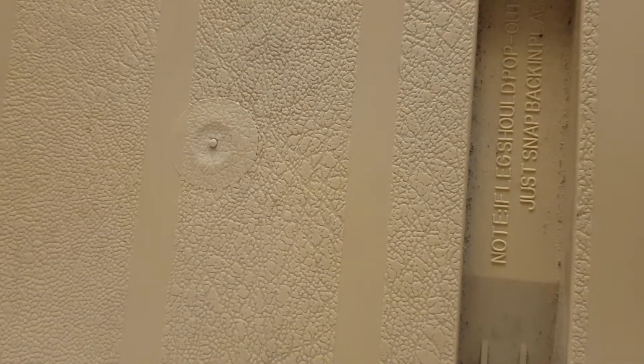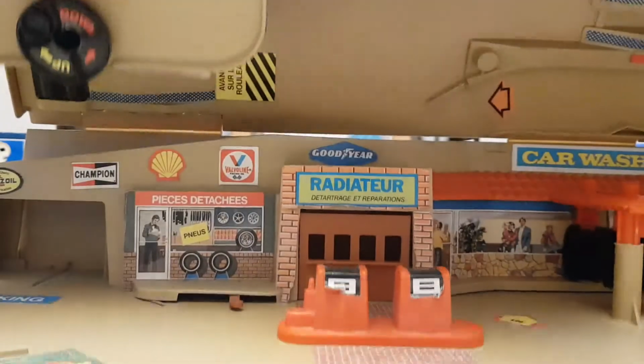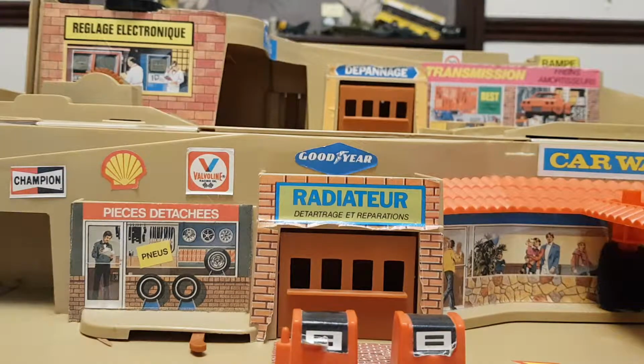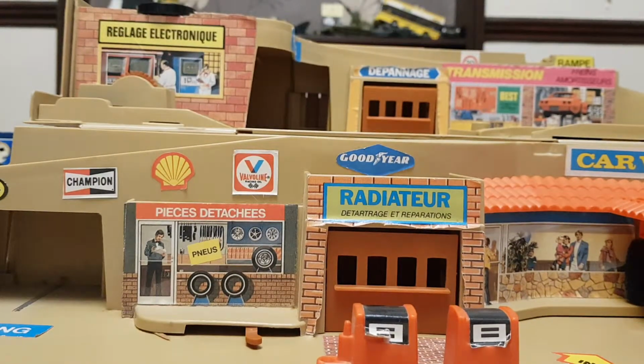Note, if leg should pop out, just snap back into place. I have the horrible feeling that the leg fell out in the charity shop and I missed it and it's gone forever. So it's only got one leg, but it does stay. And the idea is that you open it up, and it opens up into a service centre. Like so. And we'd like to point out immediately that this is not an English one. I assume it's French. But yes, we've got a service centre and it will balance, thankfully, on one leg.